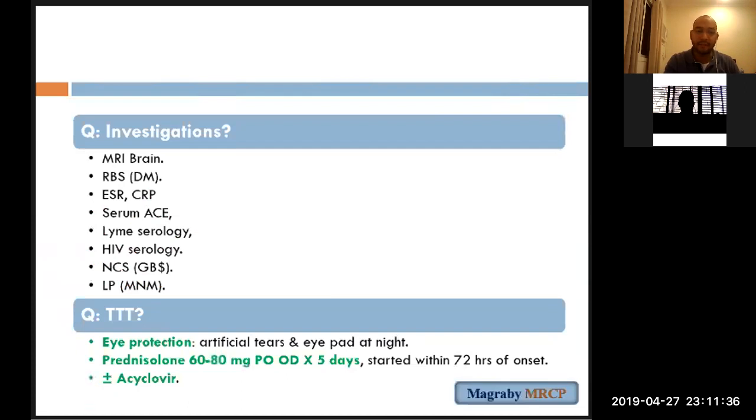What is the treatment of facial nerve palsy? Firstly, we have to care about eye protection, because the eye will be open, you cannot close the eye properly, and it may be liable to suffer from corneal ulceration or corneal abrasion. We have to protect the eye with artificial tears, artificial ointment, and a cover over the eye, especially at night. And consider giving prednisolone, 60 to 80 milligrams orally once daily for 5 days. It is better to start within 72 hours of the onset of Bell's palsy, plus or minus acyclovir. And as we know, Bell's palsy is mostly a self-limiting disease.